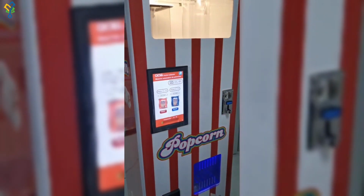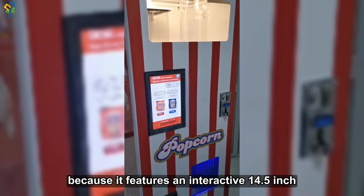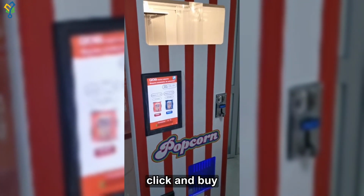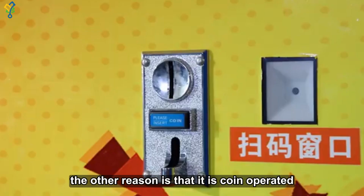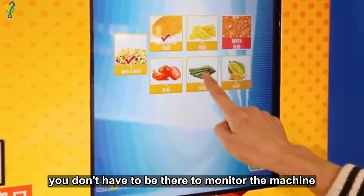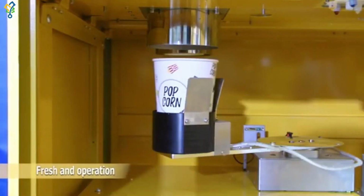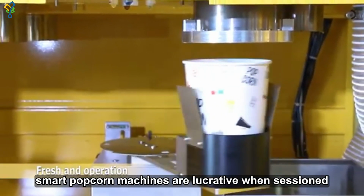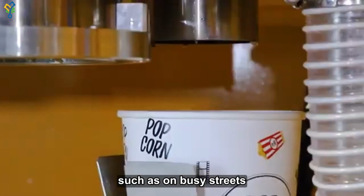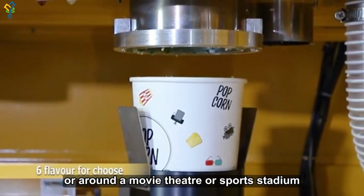The popcorn machine is unique because it features an interactive 14.5-inch high-definition touchscreen that allows customers to click and buy. The other reason is that it's coin-operated, and together with the first reason, you don't have to be there to monitor the machine or serve the customers. Smart popcorn machines are lucrative when stationed along high-traffic areas such as on busy streets, a mall or bus terminal, or around a movie theater or sports stadium.